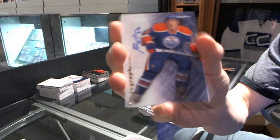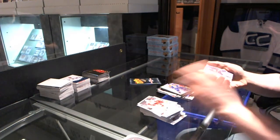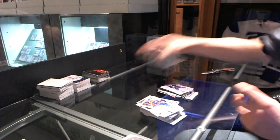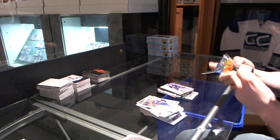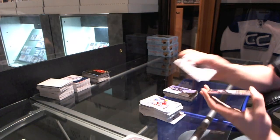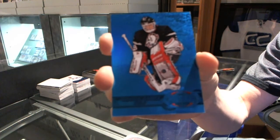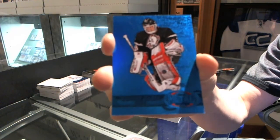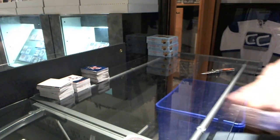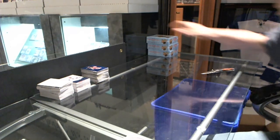Autographics for the Edmonton Oilers, Ryan Jones. Autographics for the Tampa Bay Lightning, Keith Aulie. And we've got a Precious Metal Gems Blue, number 31 of 50 for the Buffalo Sabres, Dominik Hasek. All right, on to box four.